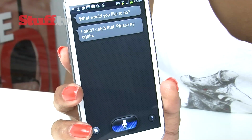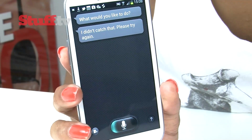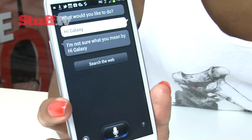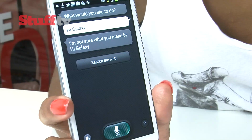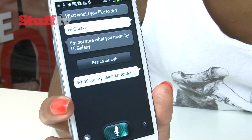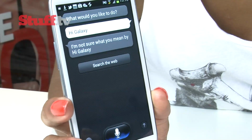What's the weather like in London? What's in my calendar today? Turn on Bluetooth.